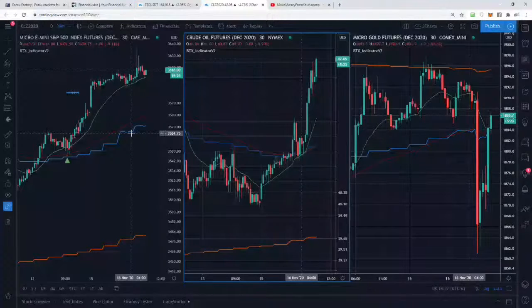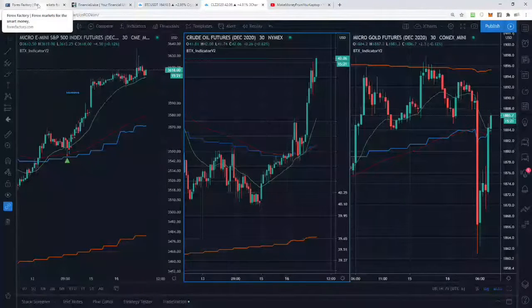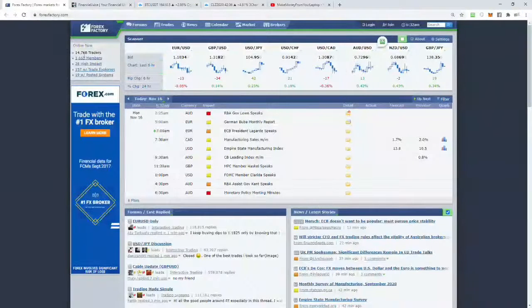Well, first off, news. Is there any news coming up? I mentioned this during the Forex market update a moment ago, but the same thing applies. You should always check news, whether you're trading Forex or futures. You should always know if there's any high impact news coming up later in the day. And today there isn't. We have some low and medium impact news, but nothing that's a high impact report that would keep us away from the market.